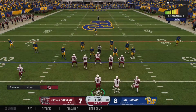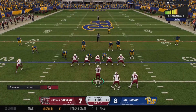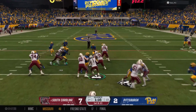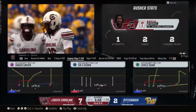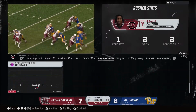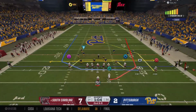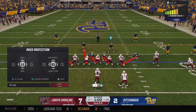A lot of field in front of them as they open this possession from their own 20. Motion from the wide receiver. Out of the gun, they'll run it inside. Defense there to stop him after a gain of 1 to the 22. Run game is good. Balance is good. Now listen, if the run game isn't good, then you've got to pass the football a little bit more. But sometimes you've got to keep them honest, take them chunk by chunk.